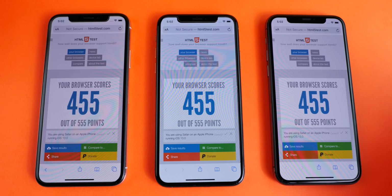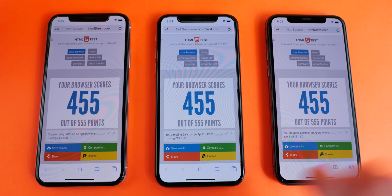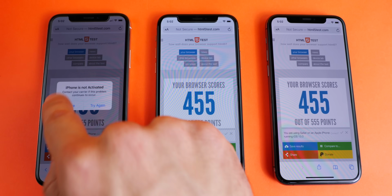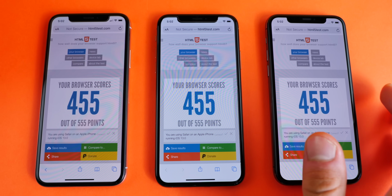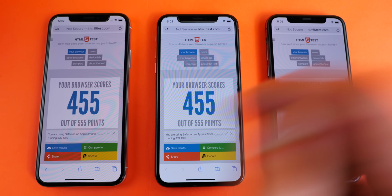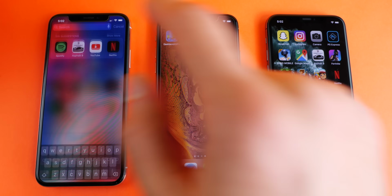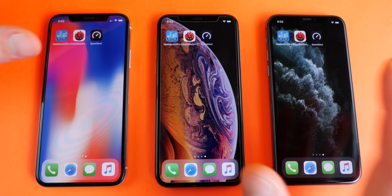I've done some Safari testing. All the websites that I tried to show you, comparison between, they all load at the exact same time. Really almost no difference once you're at this level of performance in a smartphone, and the browser scores are all the same. So a lot closer than you think. Like, do not upgrade to the new iPhone just from performance alone.